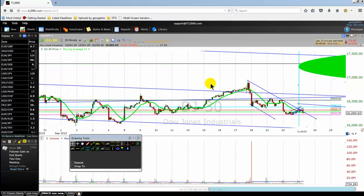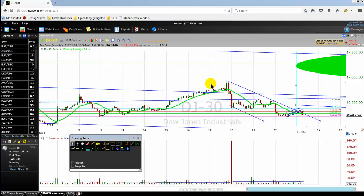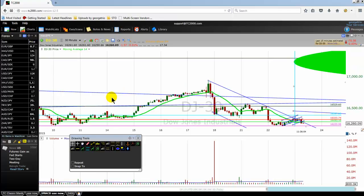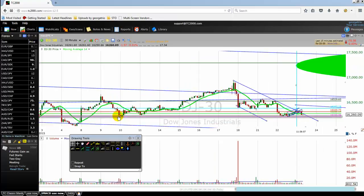So what I was saying, I want to set my target at 162.35. But if you look here on the 30-minute chart, I have drawn this pink line here. You see there's a support here. You see the support here. And the 135 somewhere above that.